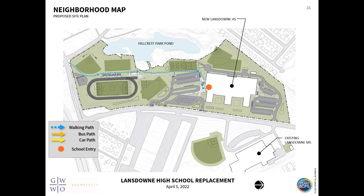For walking paths, we will provide a new walking path from the south end of the site to the front door. The existing path from the upper neighborhood will come down and be improved to the front door, also providing entrance to the front door. And the additional walking path from the southeast will be provided up to the front door. All of these walking paths will get to that front main entrance without crossing the bus path or the parent drop-off loop.